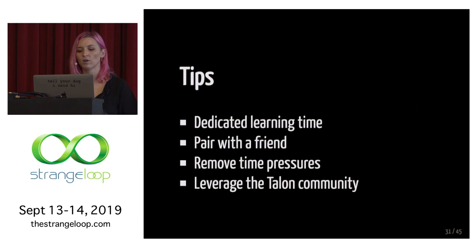Remove time pressures. So what I mean by that is don't take on a big refactor while you're trying to also learn to voice code. You're going to underestimate how much time you spend thinking while you're working, and you're probably going to miss a lot of stuff because, instead of focused on your code, you're focused on inputting the code. So take easy tickets, take things that aren't time sensitive.